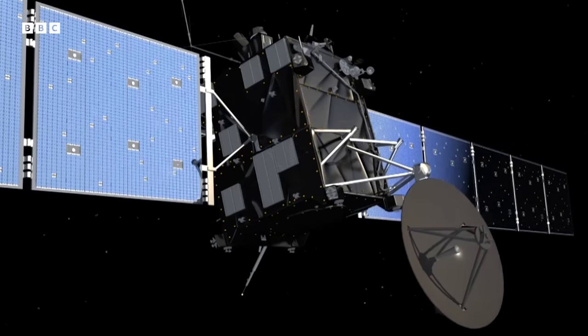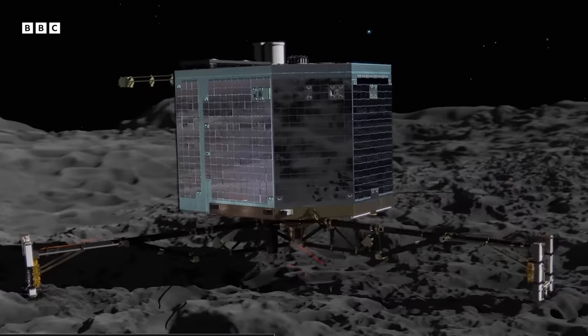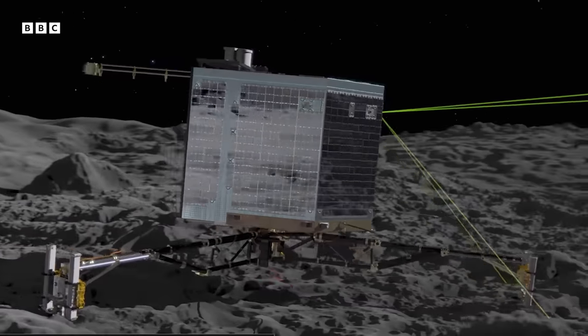But let's go back a bit to 2004. The Rosetta spacecraft, with its little Philae lander tucked away inside, is about to launch.